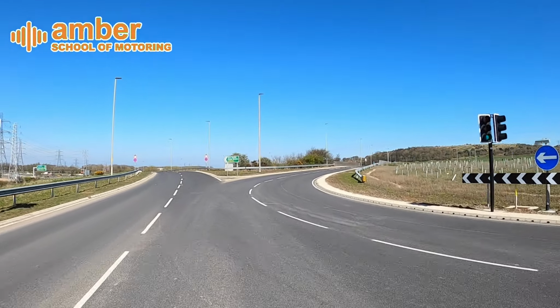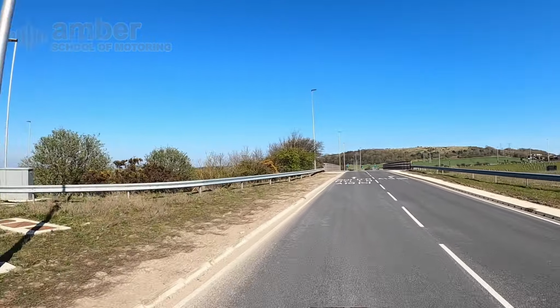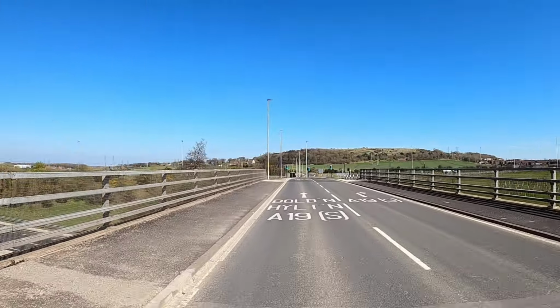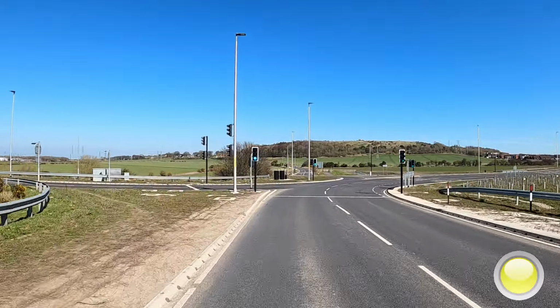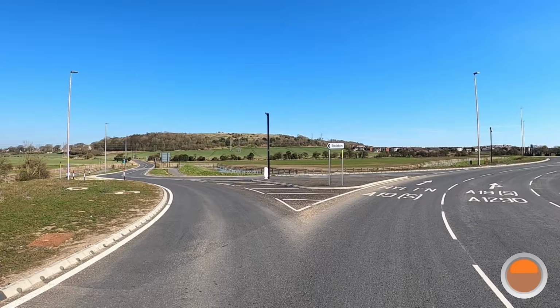Move into the left-hand lane. And as we approach the next junction, check your mirrors and indicate right. We indicate right because we're not turning left to go to Bolden, and it allows traffic emerging at the junction to know that we're bearing right.